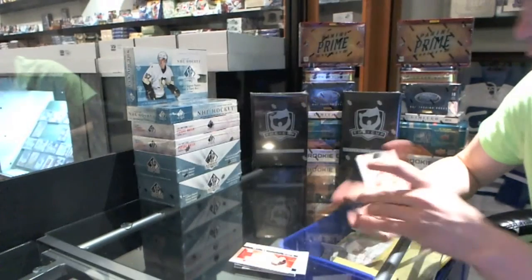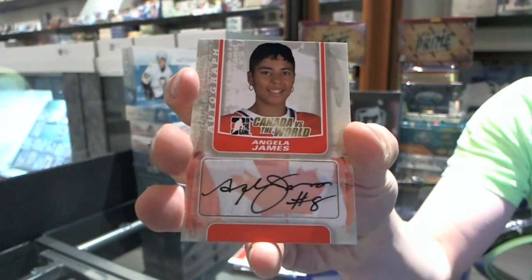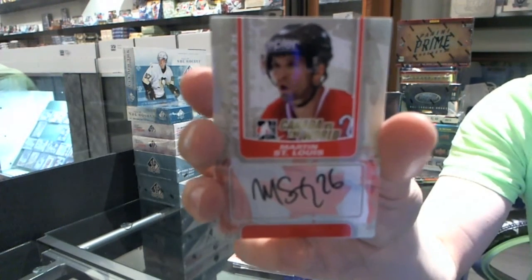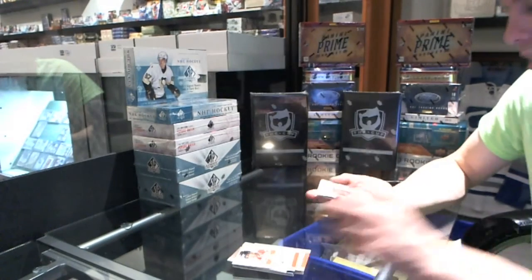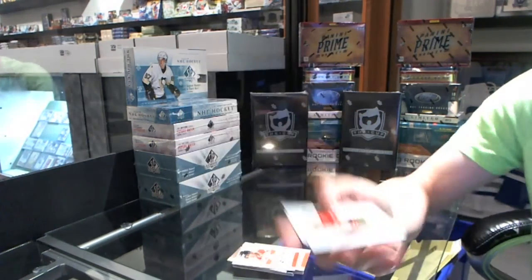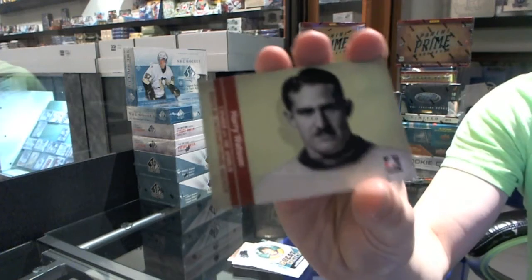And we've got an autograph of Angela James. Autograph, Martin St. Louis. C56, Valerie Harlamov. Great moment, Henrik Lundqvist. And a Roots of International Hockey, Harry Watson.